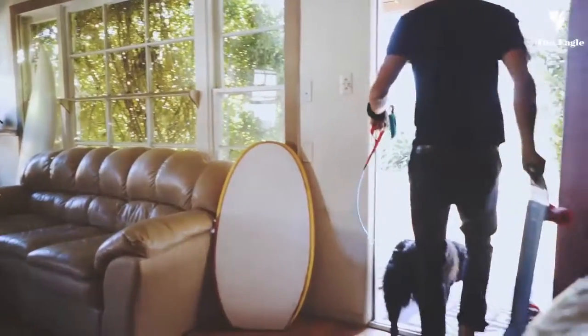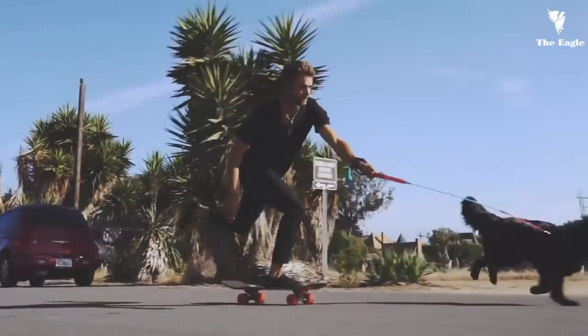Hi, I'm Trey, and I'm the co-founder of uLeash. We made this leash out of a basic need for a better product. We needed a leash that we could use every day that better fit our active lifestyles.